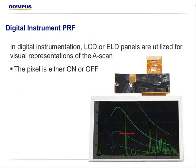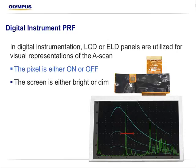So when we evaluate PRF in the context of a digital instrument, we're not using CRT displays, we're using flat panel displays, either LCD or ELD. In this case, the pixels that we're using to draw the A-scan are either on or they're off. We don't really have the phenomenon where increased PRF will give you more pixels or more replication of pixels. It's an on or off scenario. In terms of screen brightness, we have a separate control for that now. So you can either increase the screen brightness or decrease it, depending on the environment that you're working in, but that's not tied to this ultrasonic component of PRF.